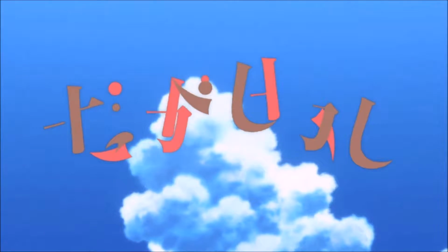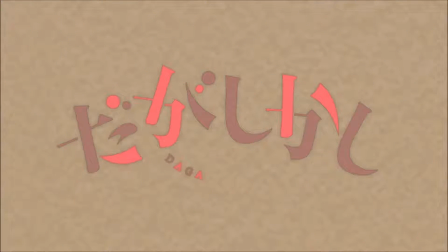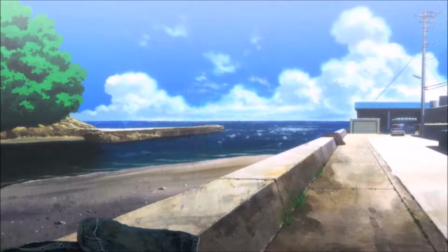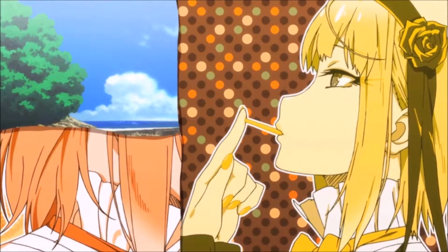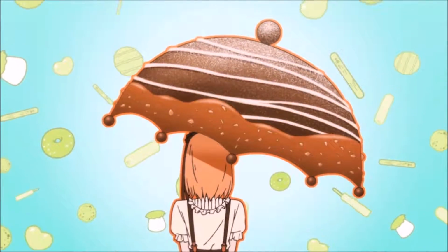So recently I've been watching an anime called Dagashi Kashi. And it's a pretty good show, but what I wanted to spend a few minutes talking about today was actually character design. Specifically the character design of the arguably main character, Hotaru Shidare.